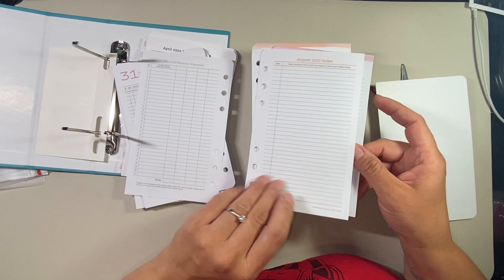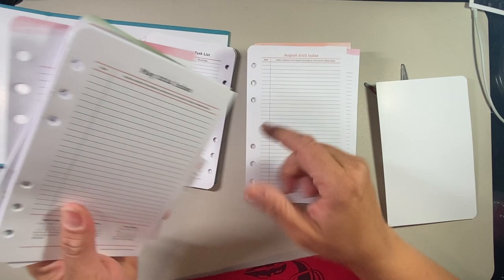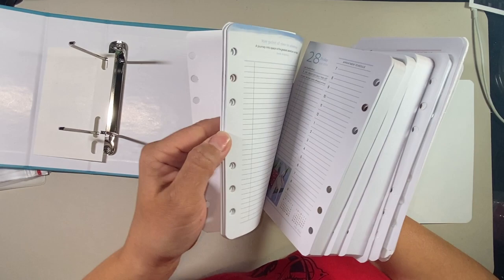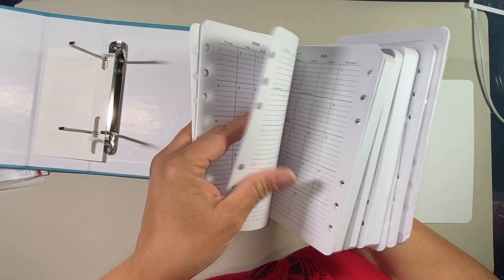So this is for August. So you do get two indexes too. So you'll have the index on the monthly pages and then the index on the daily, the beginning of the daily. So I don't really know why you would need two, unless people plan differently, of course. Then you get some future planning sheets back in the very back. So just want to see what there is here.